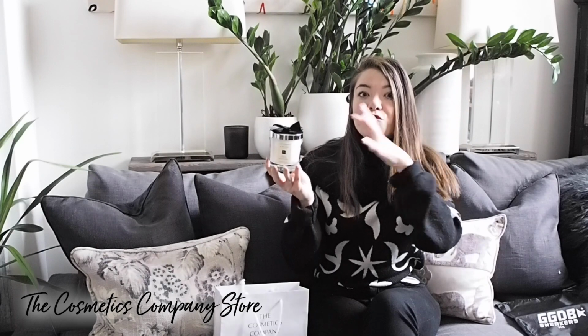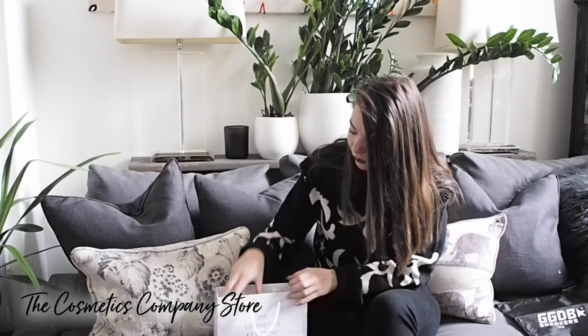The other thing they had, which I absolutely fell in love with, is the giant candle. The really, really massive one. It's so heavy you can barely pick it up. And it was in the eucalyptus, which I think was their Christmas scent from last year. It was so beautiful, and it was just the height of luxury. And I think they retail for about £300, and it was £225 in store. So if you want to kind of take it to that next level, it's definitely worth checking out the cosmetics store to see if they have the big ones, because 75 quid is quite a big saving.